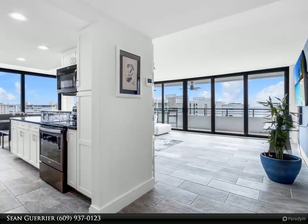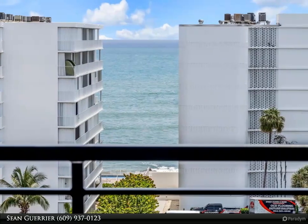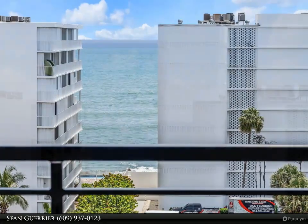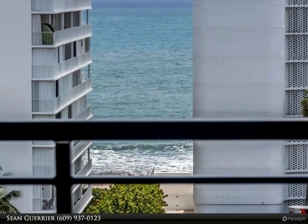Special assessment of $424.42 per month is paying off the building construction loan that covered the new roof, seawall repair, concrete repairs, exterior painting, and new generators, and it began in January 2023 for 7 years.